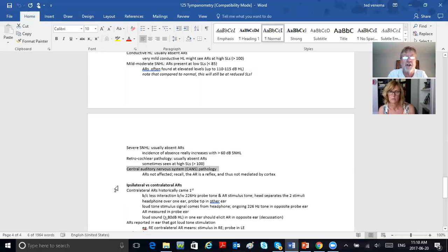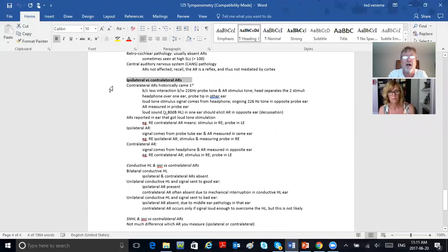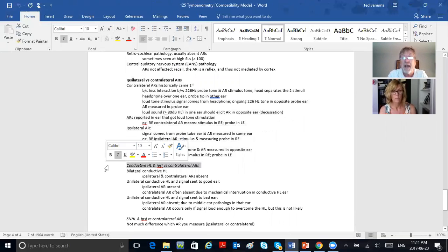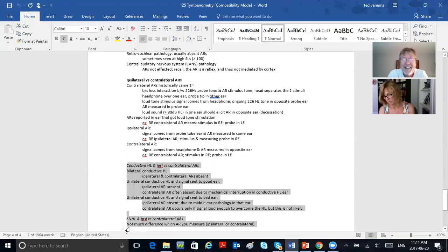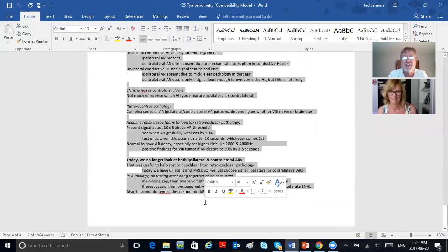And do not worry about any of this stuff down here. It's just describing ipsilateral versus contralateral, but I'm not going to be asking you to differentiate the difference. And here are all the patterns. So don't worry about it. It's just there for your interest. Look at what it says at the bottom.